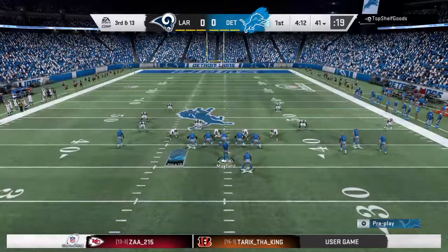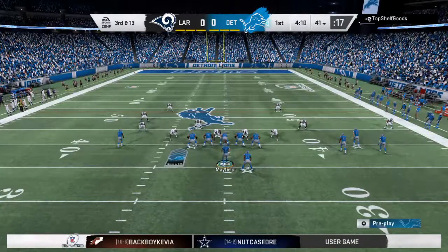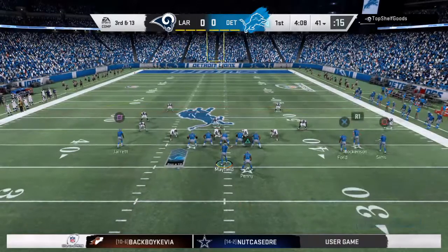Hey, we got to get this stop here, D. Check 9, check 9. Alert, alert, alert, alert.